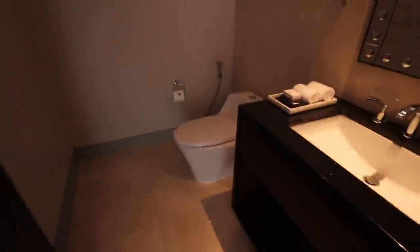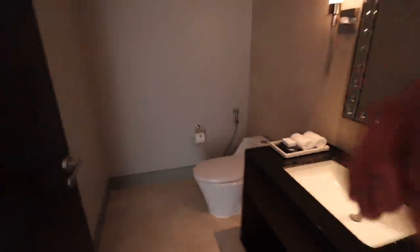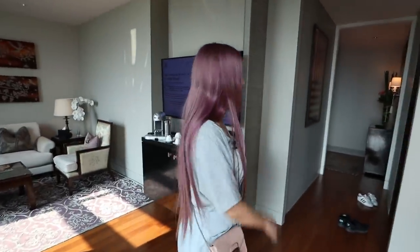Oh, there's a bathroom here too. This is my own personal bathroom. We potatoes get to stay at a nice place like this. Well, there you go, guys. That was the St. Regis Hotel in Bangkok.